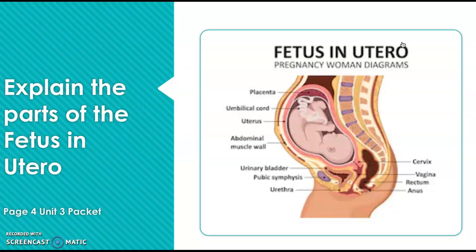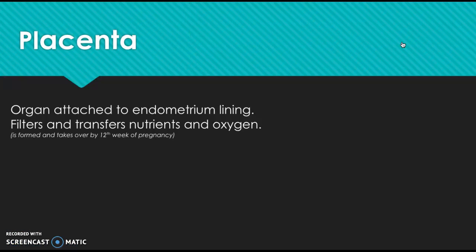So we're going to actually start with the placenta. The placenta is the organ that's attached to the endometrium lining. Now, it's what filters and transfers nutrients and oxygen from the mother to the fetus. Right? So when the mother eats healthy foods, and even not healthy foods, those nutrients get passed to the fetus through the placenta. The placenta doesn't filter out bad things though.